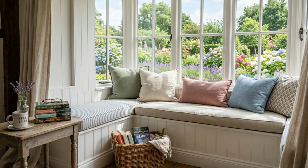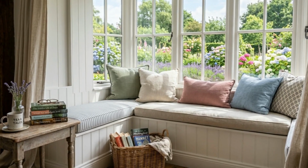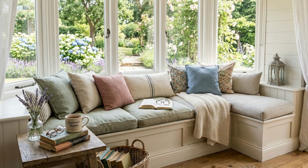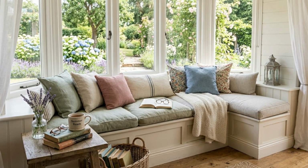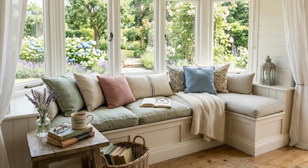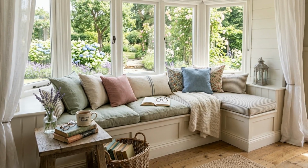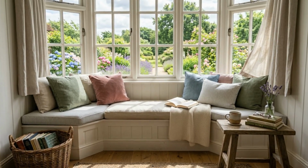If not, angle a cozy armchair near a window with a small side table and a basket full of books beside it. Add a warm-toned floor lamp, a linen curtain panel to define the nook, and a small vase of fresh lavender. This little corner will become your most treasured summer spot.